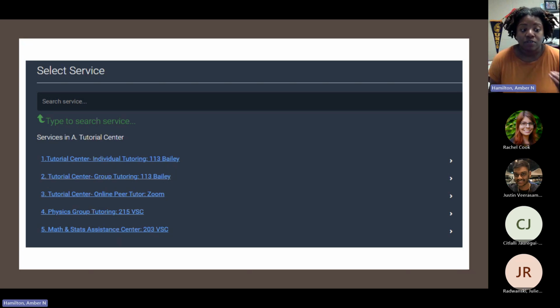And then I work with the physics department and the math department to do remote tutoring in a sense. There's still tutors that I hire in the tutoring center and they work for us, but there's a lot of equipment for physics in the physics lab. And so I'm able to put in here for a service, hey, you're going to get physics group tutoring, but it's going to be located in the lab, and clearly articulate that there. The same for the math assistance center.